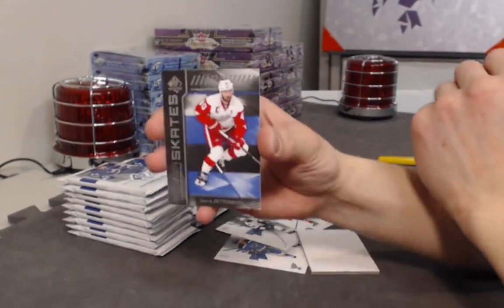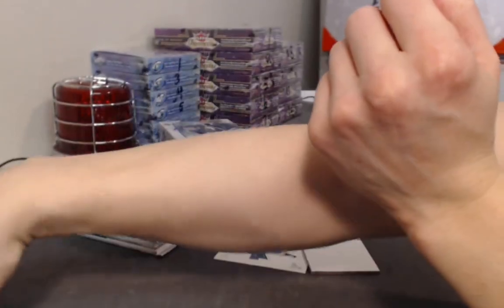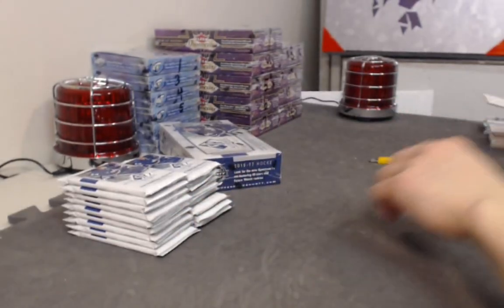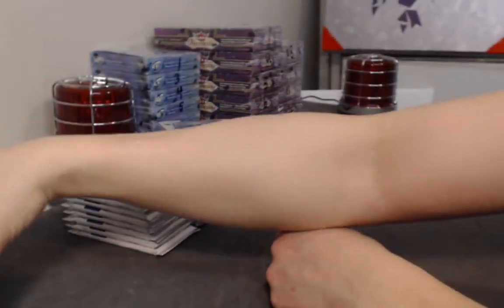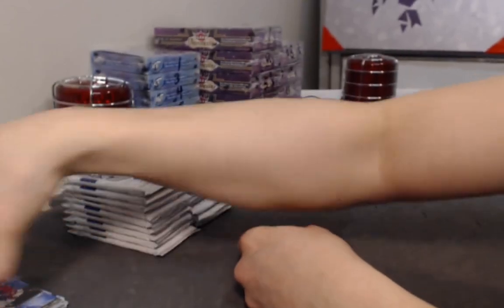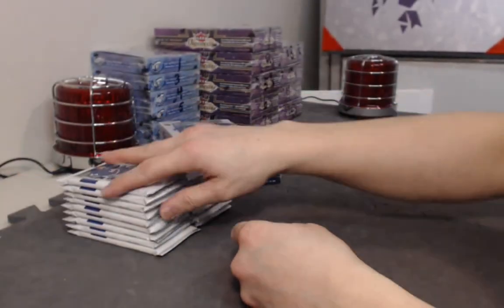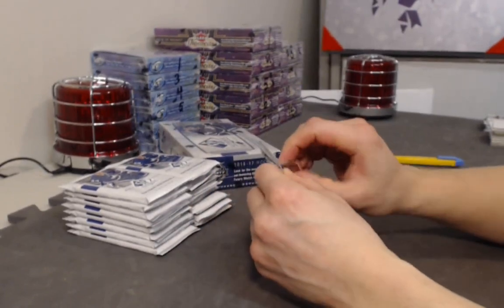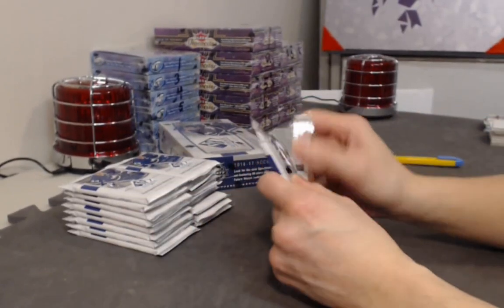You have a Henrik Zetterberg. So silver skates, two in a case. Wow, that's pretty good. Exactly. I was kind of surprised you already hit two in this. Two in a case, that is not bad. Oh, yeah, it's cool because they have that flag. Yeah, it shows the background.